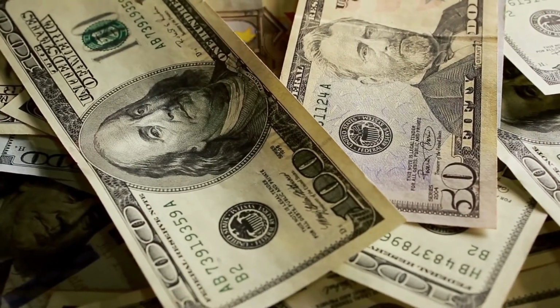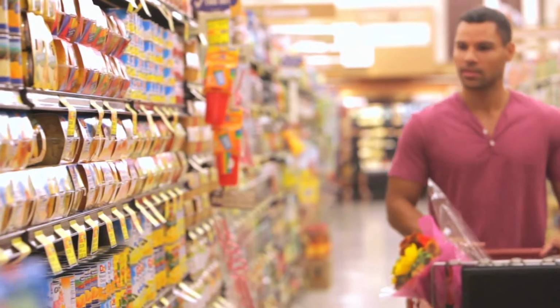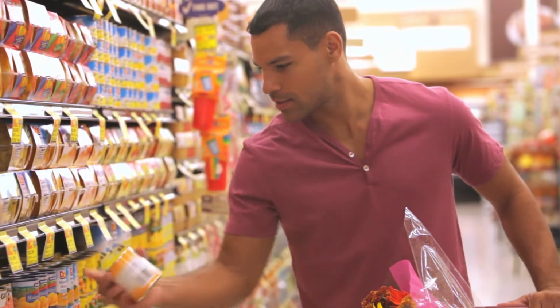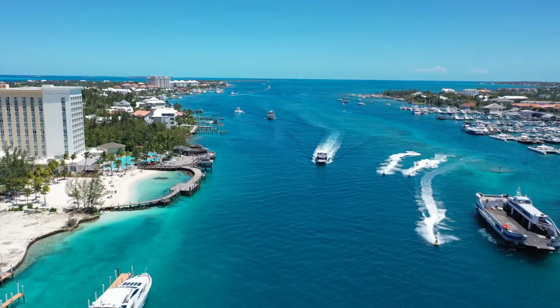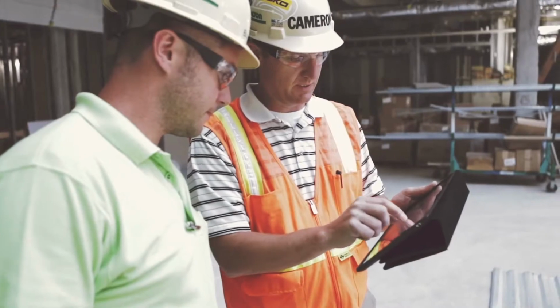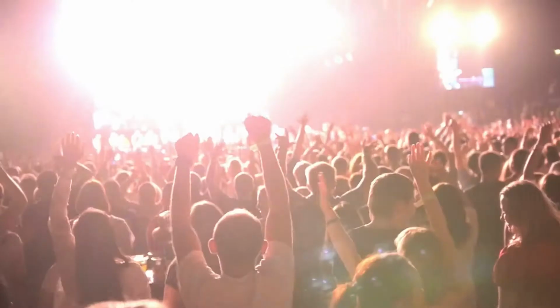Money is a tool that we all can't live without. It allows us to afford the necessities of life, such as food and accommodation, as well as luxuries such as holidays or jewellery. There are several ways that we can acquire money, and once we get it, there are even more ways that we can spend it.